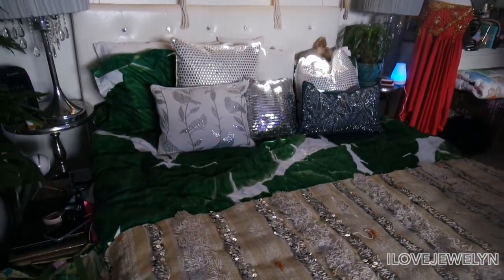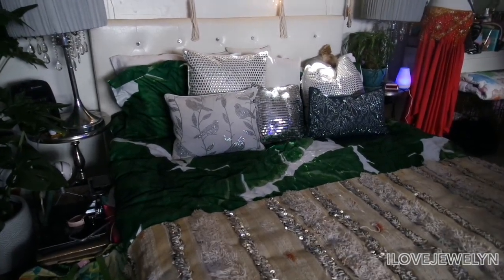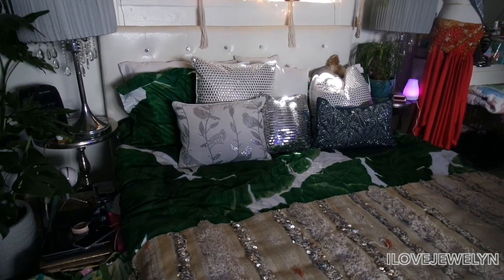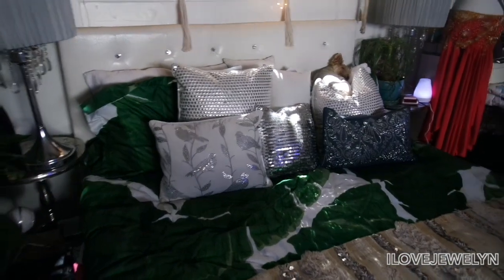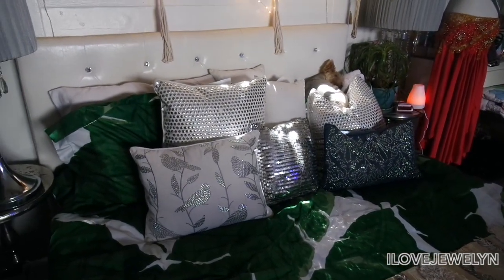I absolutely love the update on my bed, so thank you grandma so much. She was really kind and sweet to surprise me with a new comforter set that she wanted me to have for my spring 2019 tour. As you can see, Abby is enjoying the new comforter set. I don't think she even realized that we're filming, and she's so cute.